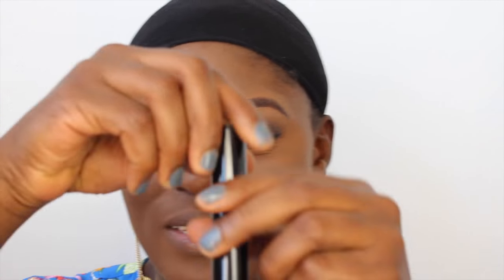So this is what the mascara looks like. This is what it looks like. Very pretty. The San Marcel packaging is top notch. Like, seriously. Wow. The wand is so thick. And this bit is really heavy.